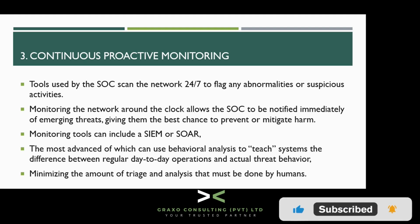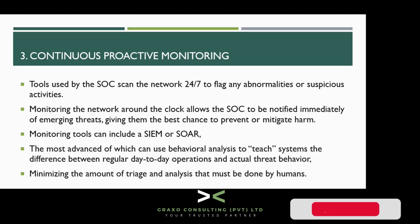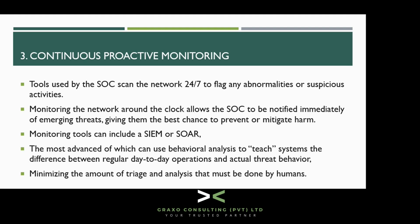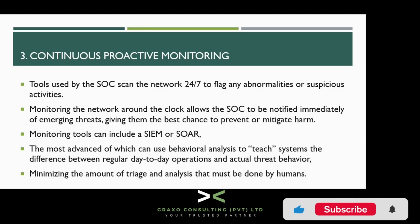And if it's a false positive, obviously we'll ignore it, and if it's a real threat, then you'll have to take action against it. And so it will minimize the amount of triage and analysis that must be done by humans. That can also be done by humans, but obviously when we use an automated tool, that will facilitate them and minimize the amount of work done by humans. That was the third point.